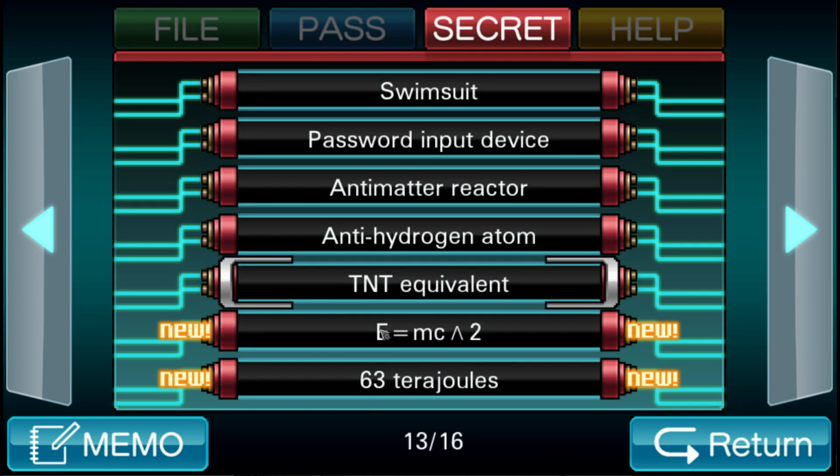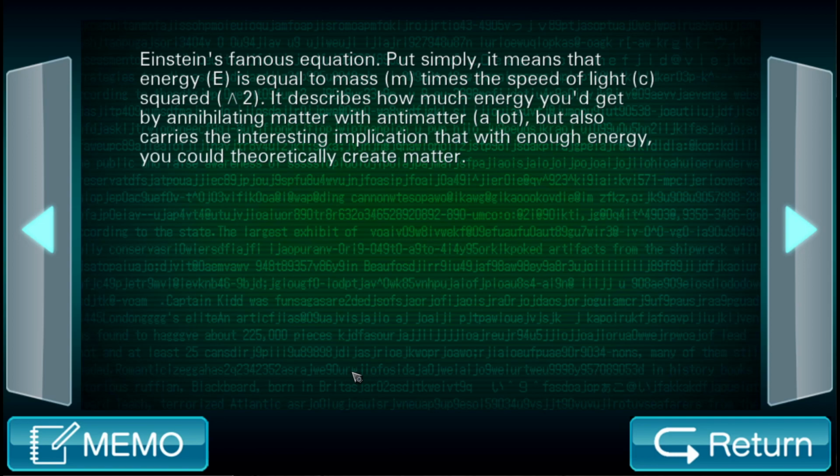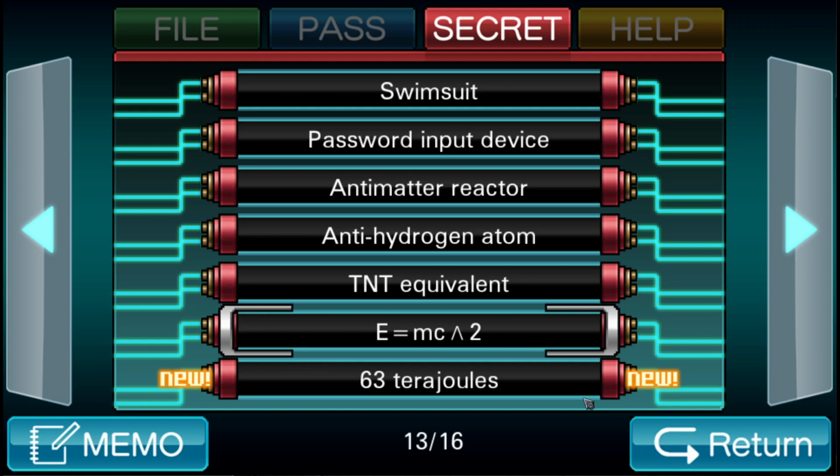E equals MC squared. Ooh, this one has a different background. Einstein's famous equation, put simply, it means that energy, E, is equal to mass, M, times the speed of light, C, squared. It describes how much energy you get by annihilating matter with antimatter, a lot, but also carries the interesting implication that with enough energy, you could theoretically create matter. That's crazy.